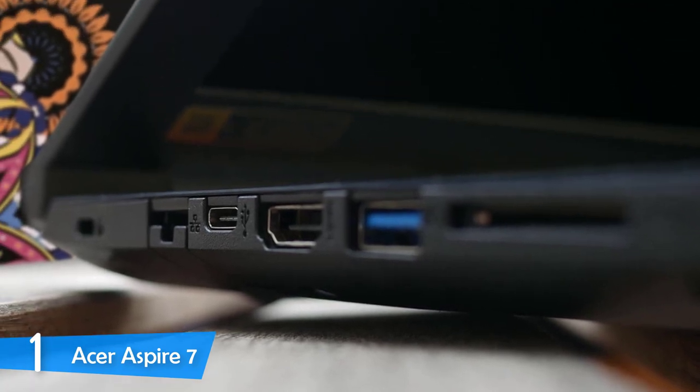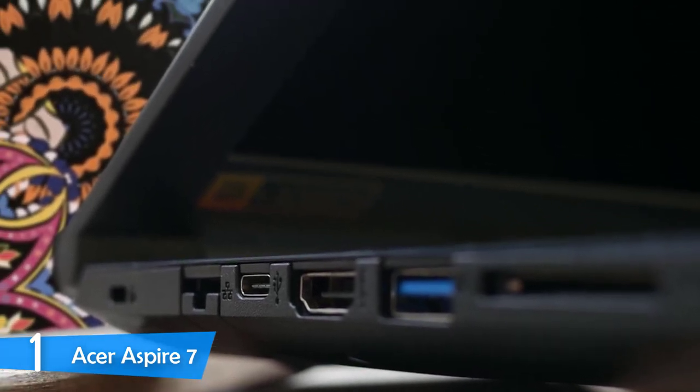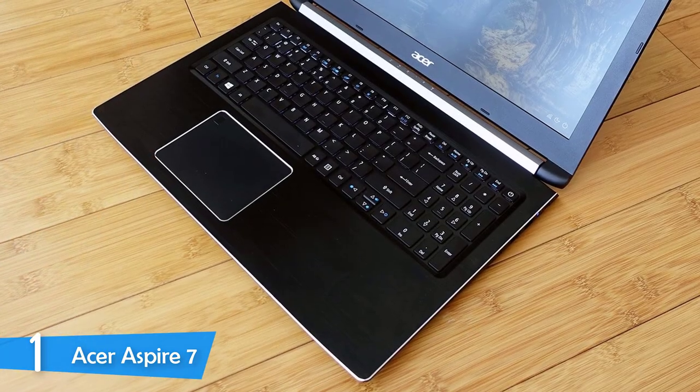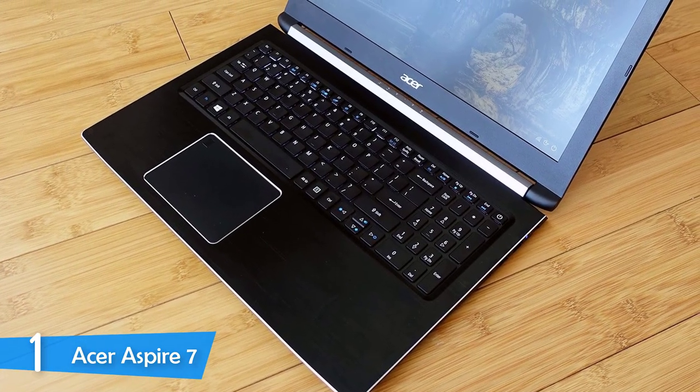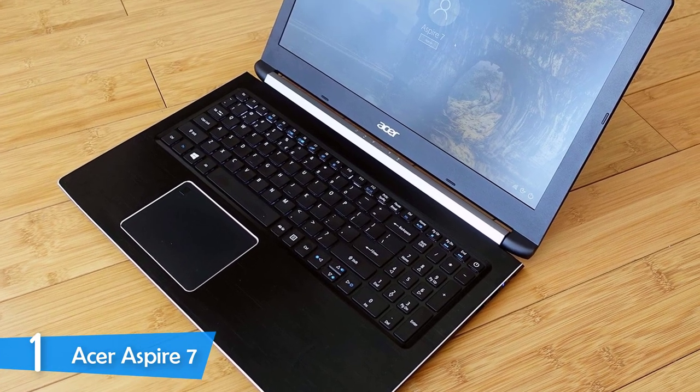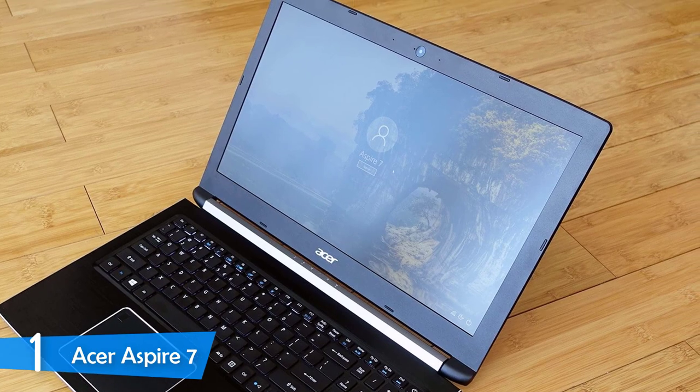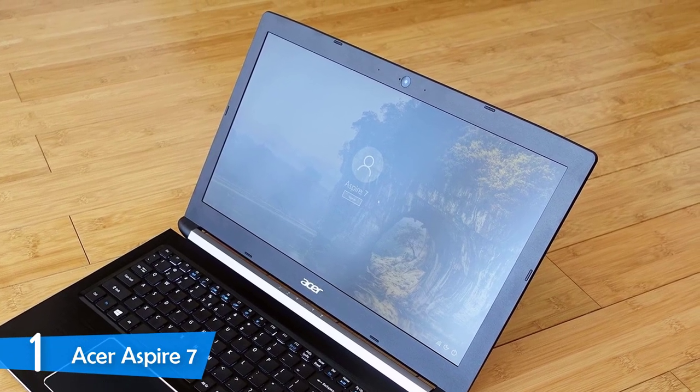It has a 15.6-inch display with a native resolution of 1920x1080p. It delivers great brightness levels and good colour accuracy. It's packed with an Intel 6-core i7-8750H with 8GB of RAM, 128GB SSD, and 1TB of HDD. It also has the NVIDIA GeForce GTX 1050 Ti with 4GB.